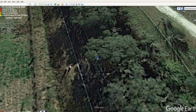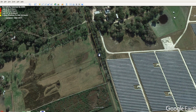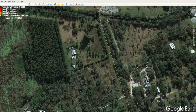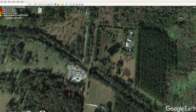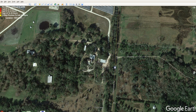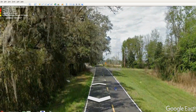Yeah, let's go up so I can find the actual spot. Where the hell did that road go? Oh, there it is. Let's go on down here a little bit. Okay, where's the solar farm? There it is. This is the road. Go down right there. See if we see anything that says anything or does anything right here.